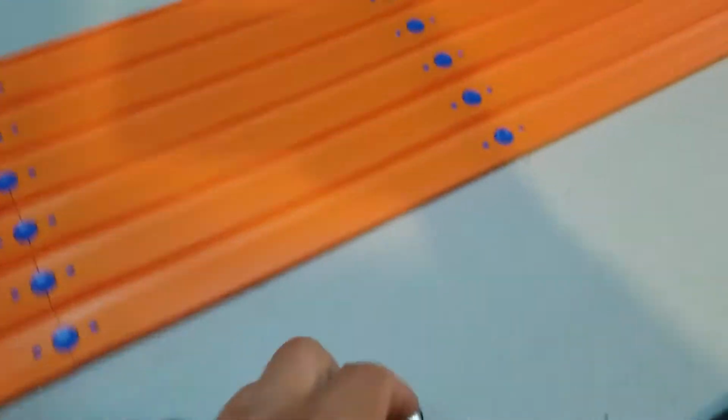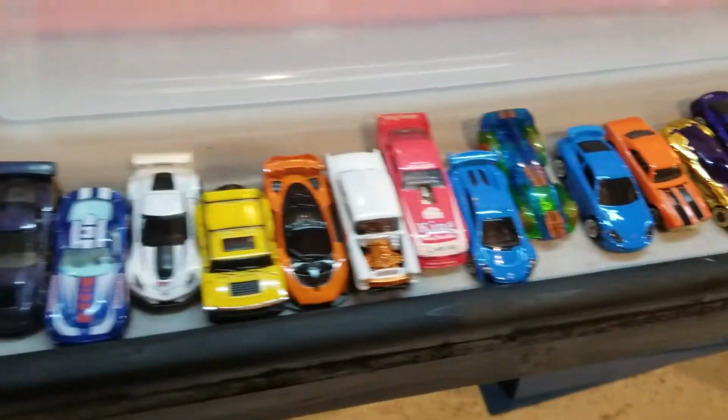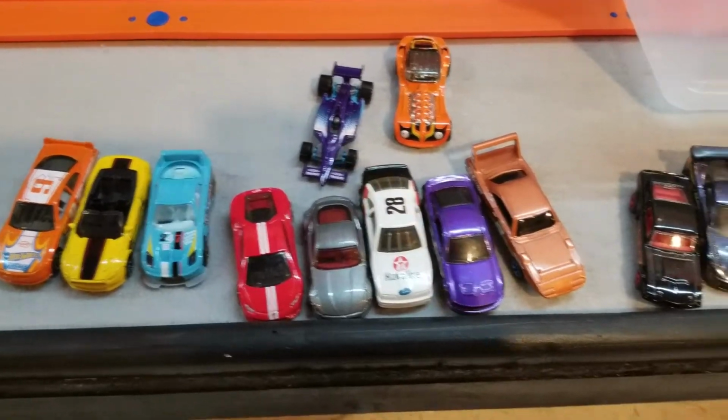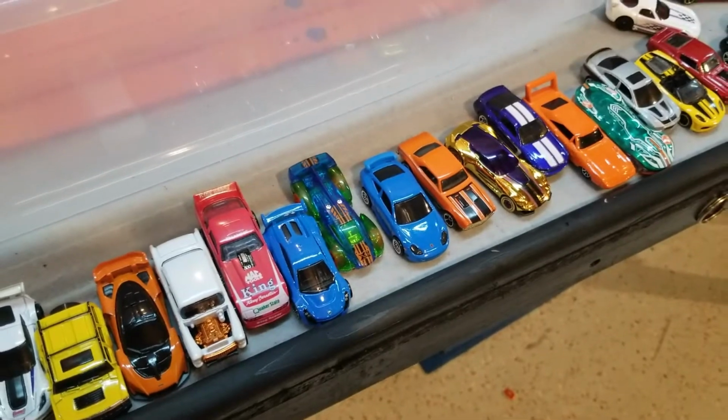Alright guys, here's our cars. I'm gonna sort them up, line them up, and we're gonna race them. See who can win. See you in a minute.